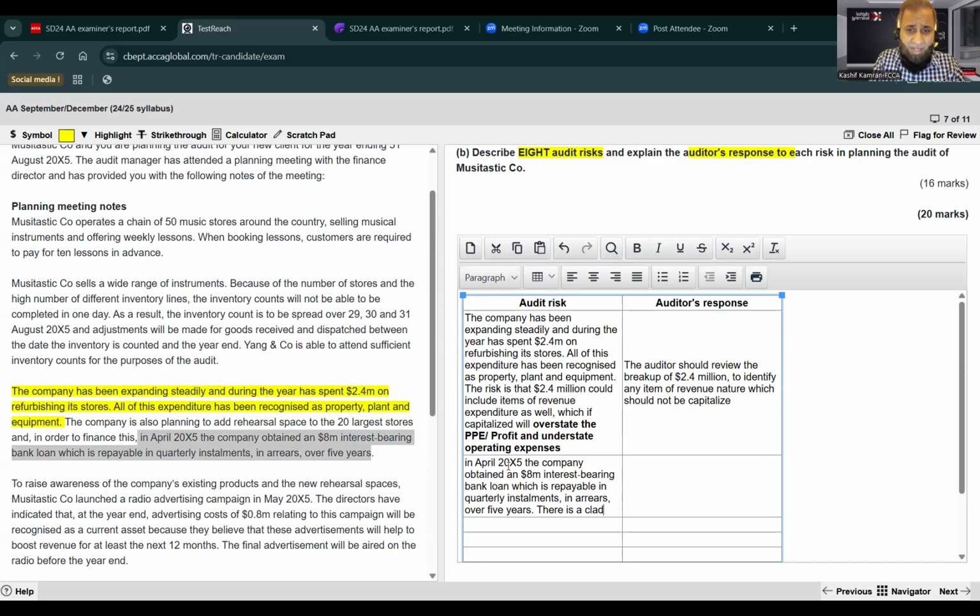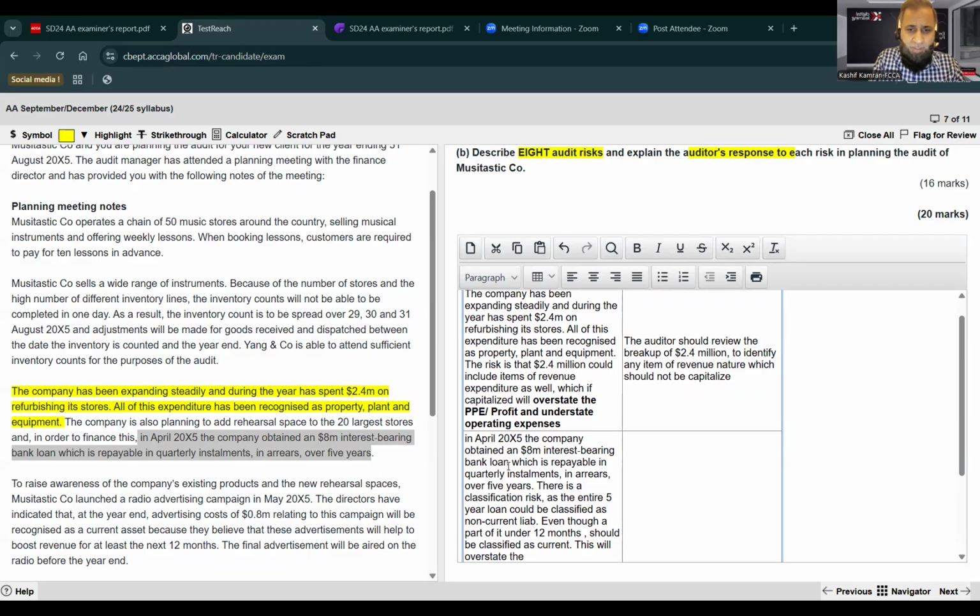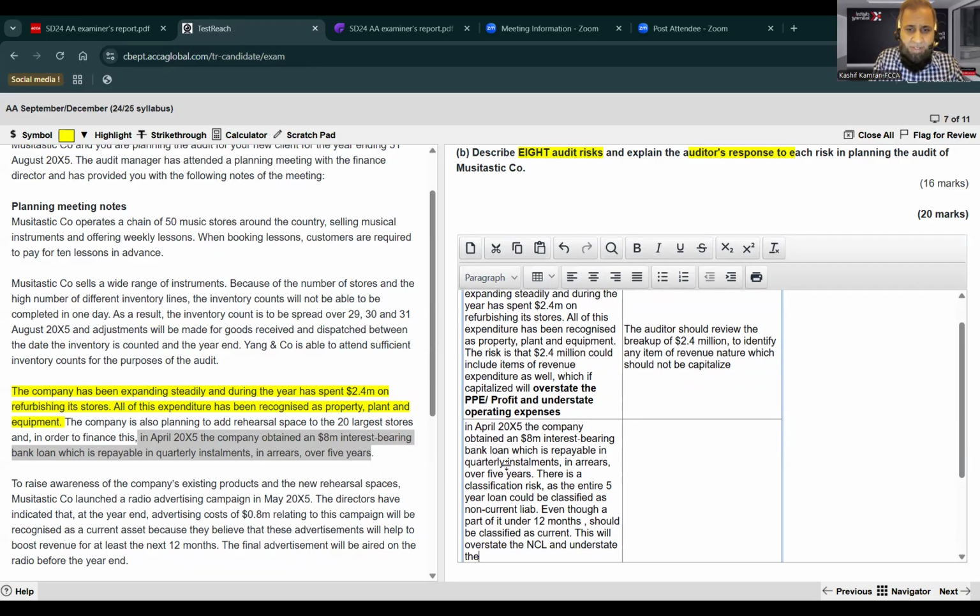There is a classification, see, I brought the assertion. There is a classification risk as the entire 5-year loan could be classified as non-current liability, even though a part of it under 12 months should be classified as current. This will overstate the non-current liabilities and understate the current liability. So I will just have a quick review of the financial statements.